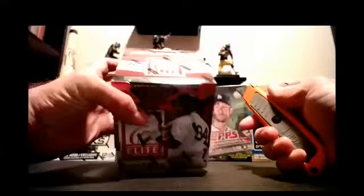All right, as you can see, it's not been opened. I'm trying to see if it tells me how many autos are in here. Okay, 4 autos or memorabilia cards per box on average.